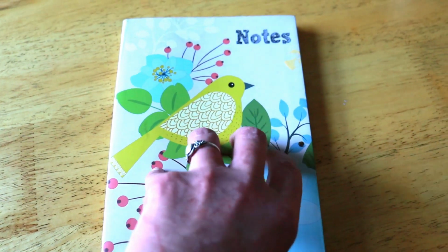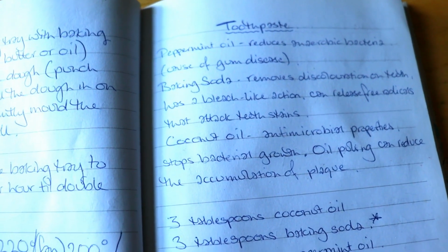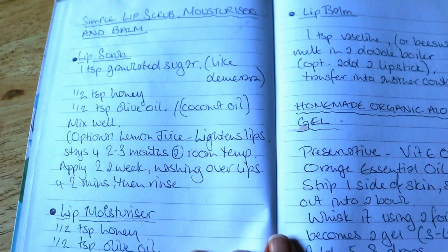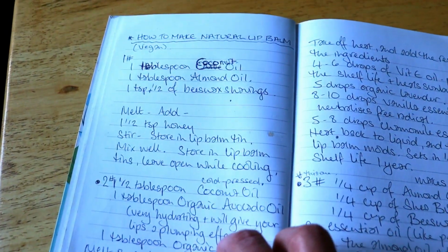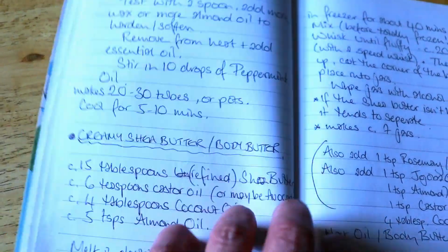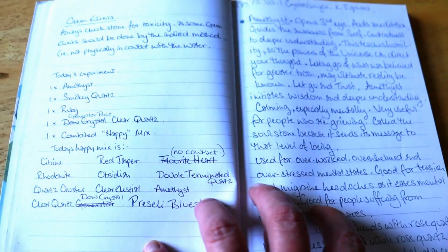You might want to ditch all those cosmetic potions and make your own, even as simple as making your own toothpaste from coconut oil and baking soda. Or you may want to be more ambitious and try your own soaps, face creams and moisturisers. If you can, buy organic and natural products and respect yourself as much as you would respect the planet.